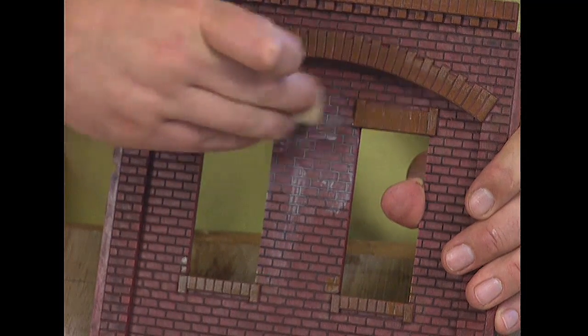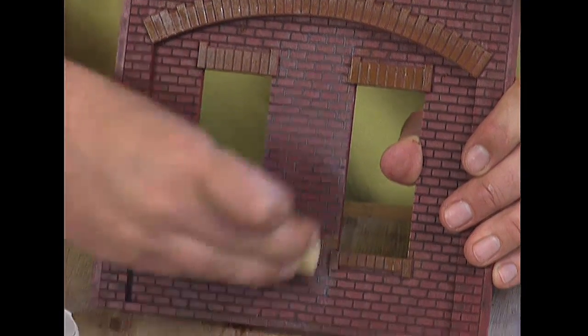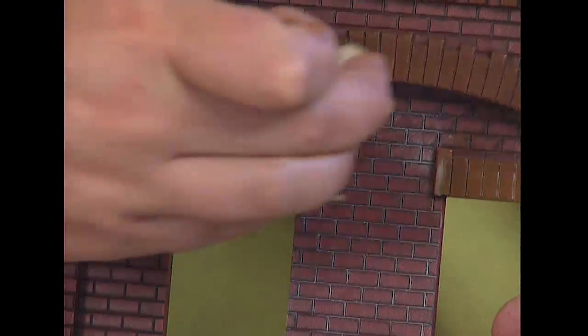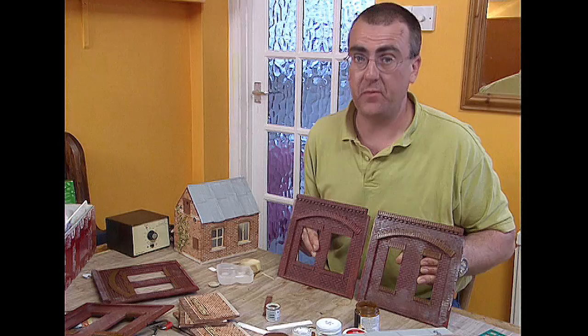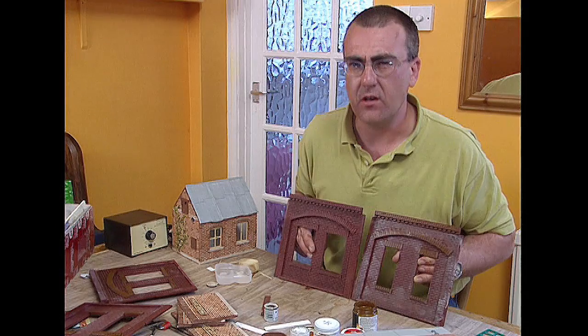There we go. And I think, hopefully, you can see already that that is bringing out the detail of those bricks and just giving it a little bit of added dimension. And I'm not too worried on this particular building how rough and ready it looks. This is a building that needs to have all the mortar replaced. So that's my job for the next few hours, I guess, putting this together. While I do that, you can have a look at this.